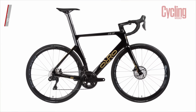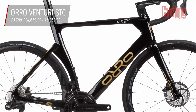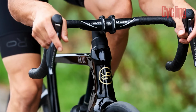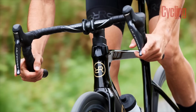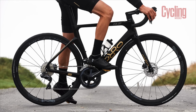Orro have come in with the best value bike on this list with their Venturi STC. The frame itself has been around for a while, but the specification of the bike is what's seen the update here. Barring the use of their own proprietary seat post, Orro have used an FSA handlebar and stem to create an integrated cockpit which conceals the brake hoses from sight. They have also opted for a Fulcrum R400 DB wheel set.